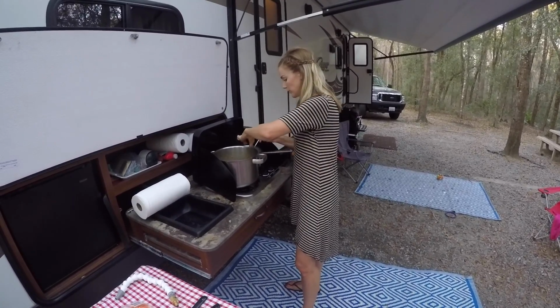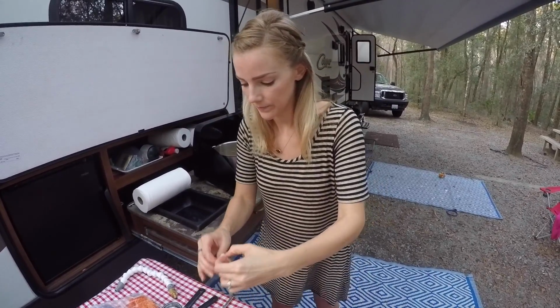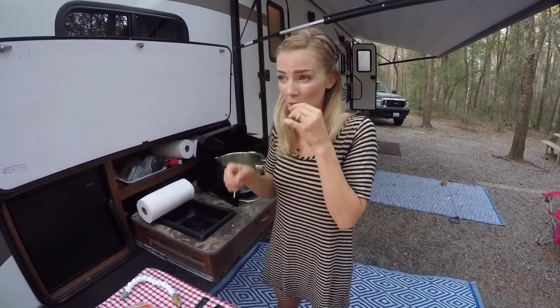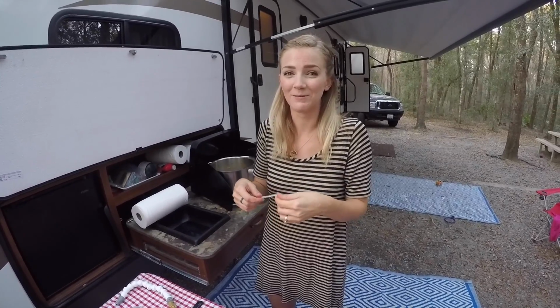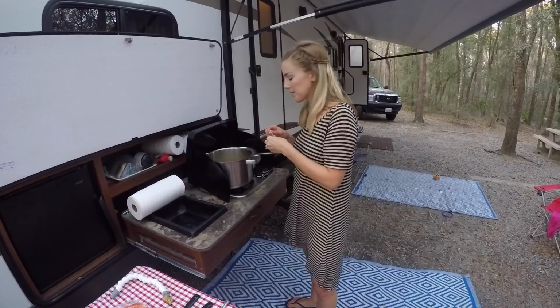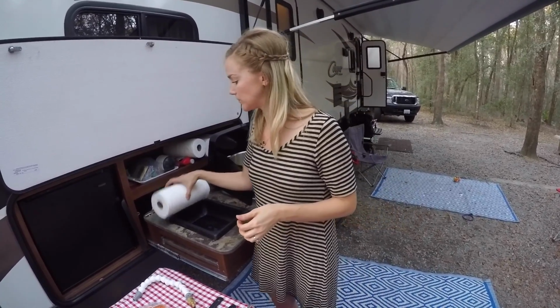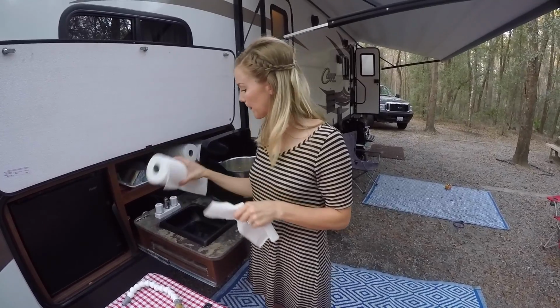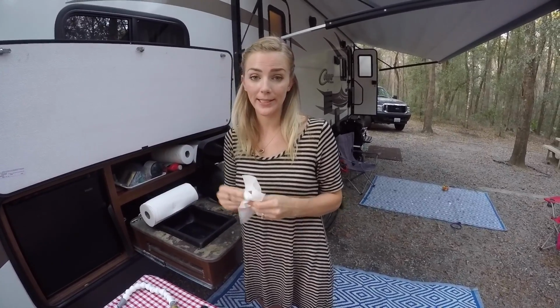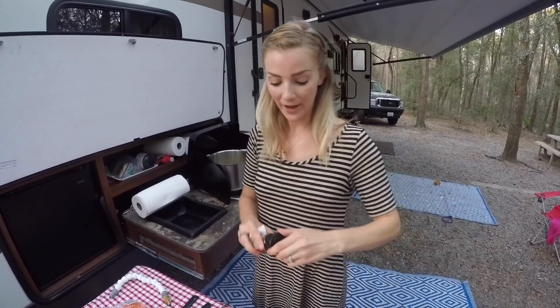Let me check my noodles. So I forgot to set a timer. Not done. Still very hard. Should you turn the burner back on? Nope. Or it just needs to sit for another minute or 2. All right. So I have rice going inside. That will be done in about 3 minutes. And then we're gonna serve up and we're gonna have some dinner.